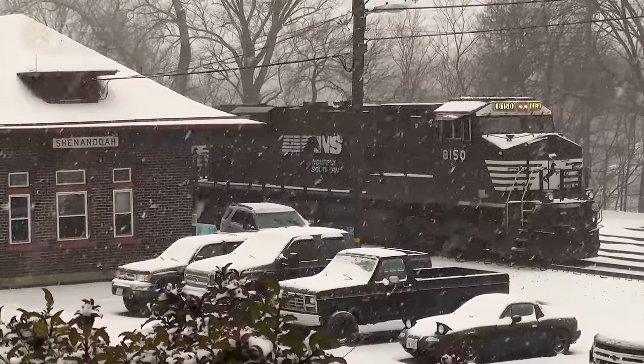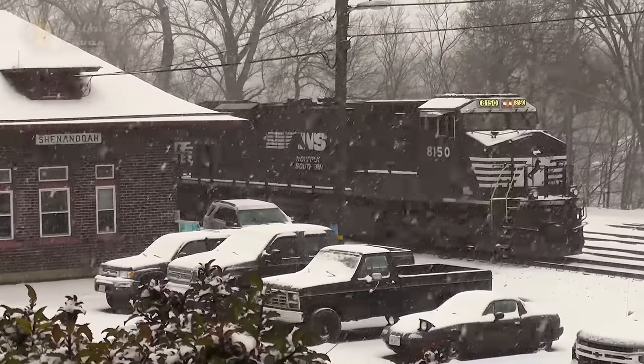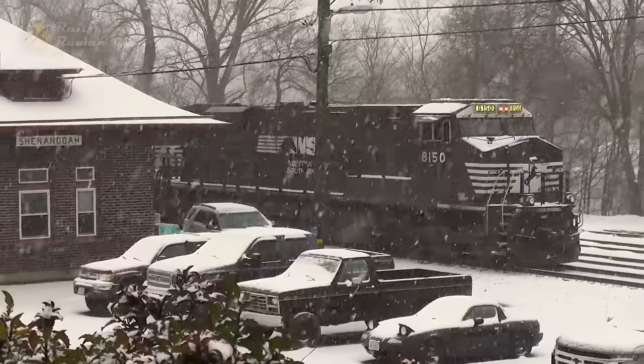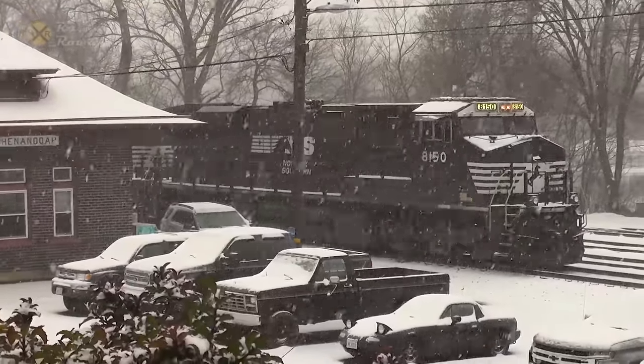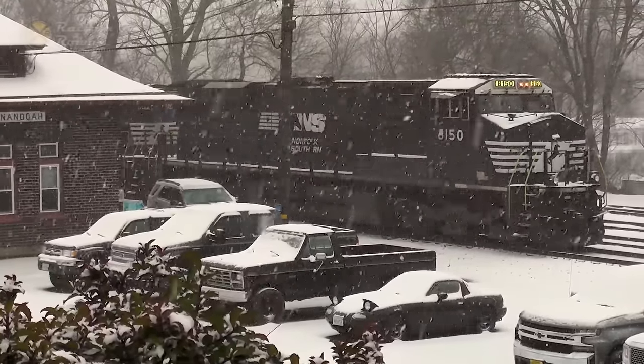Truck's still running. Good, keep that thing going. I was telling Evan, if y'all don't mind, tell me what that stick switch is lined for. I gotta get it lined up for that 11Z. I don't want him to have to come in here heavy like that and not be lined up.